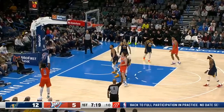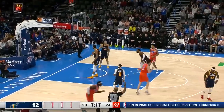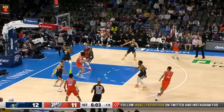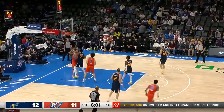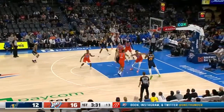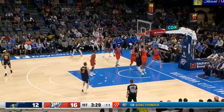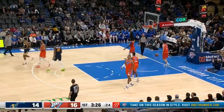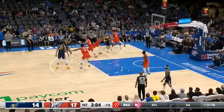Finds a cutting Giddey, he'll kick it back outside. A wide open Dort three, and he buries it from the outside. Third most in the NBA, Giddey. Nice move, got Hassan Whiteside in the spin cycle, and the turnaround drops in. It's his first appearance of the game as Whiteside, boy, he lowered his shoulder right to JRE. Bazley came over to help out, and Whiteside able to redirect it back up and in.